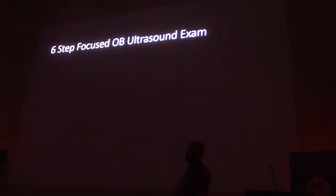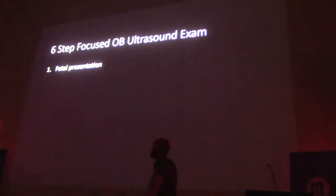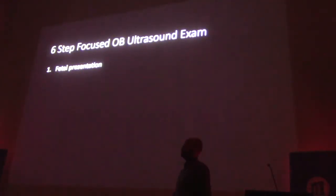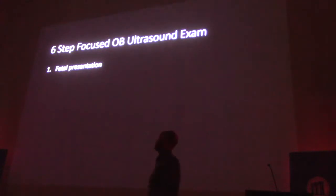We're going to do these 6 steps. And some of them are mind-numbingly easy. Fetal presentation basically is the head up or down. Is there a cardiac activity?